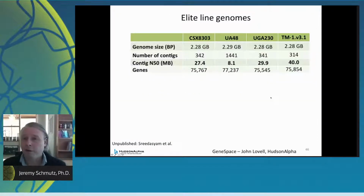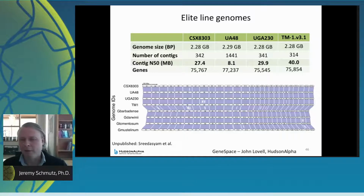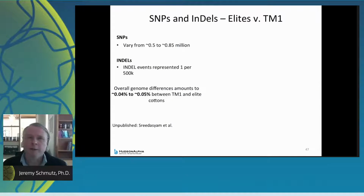And so we sequenced several elite line genomes and are getting pretty good PacBio genomes. We got this down. We're good at this. 300 contigs, looking really nice. Lots of continuity. This is our most recent reference version of cotton with 40 meg contiguity coming out of early long read SQL 2 data. And it looks really nice gene-wise, getting complete gene annotations from there.